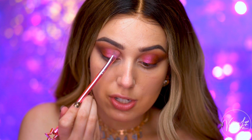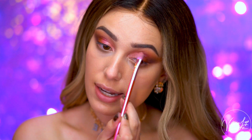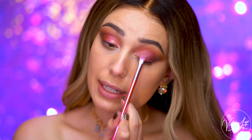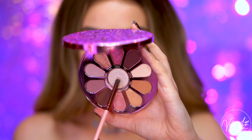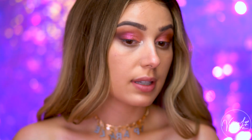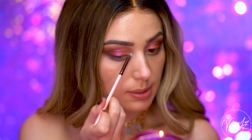It's almost like a peachy, pink color. I'm just placing this on the lid, and I'm blending it right into that Mystical color and just patting. So now I'm gonna grab the center highlight, and I'm just gonna place it right on the inner corner. And this was looking so beautiful when I swatched it.